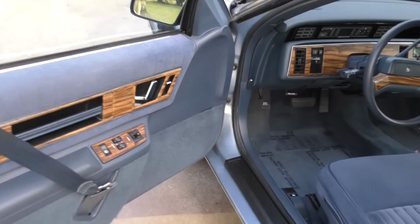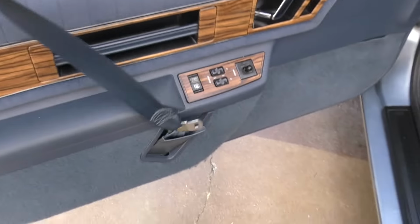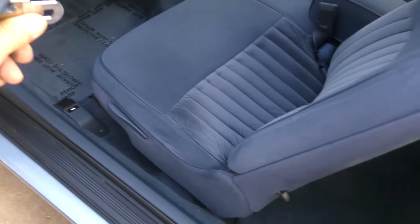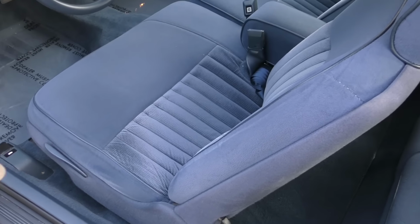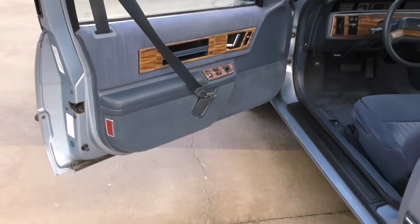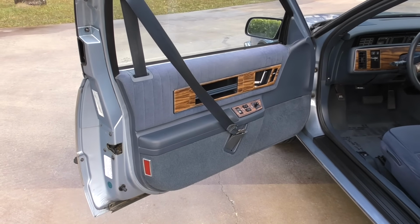But because of laws, they had to be these passive belts. So you see the belt mechanism is built into the door. Technically, you're supposed to leave this connected to the seatbelt receptacle over there, so it becomes a passive seatbelt. And when you get in the car, it's just automatically on you. Like it wasn't those old Rabbits.